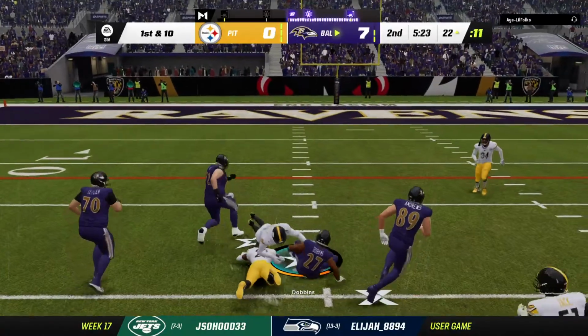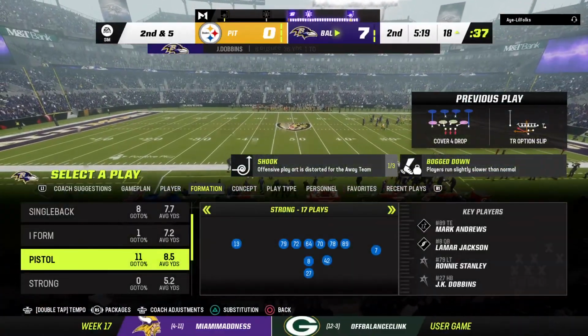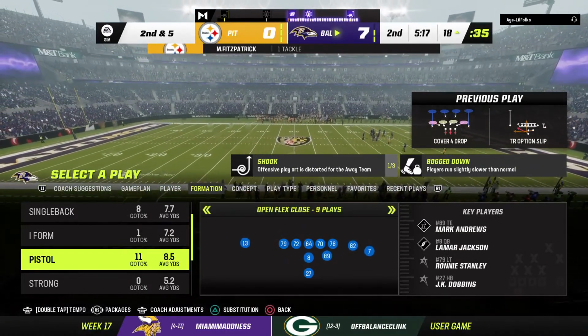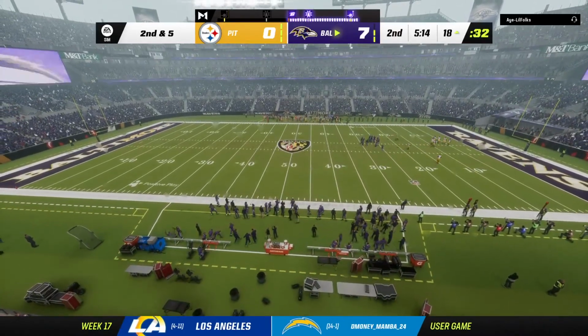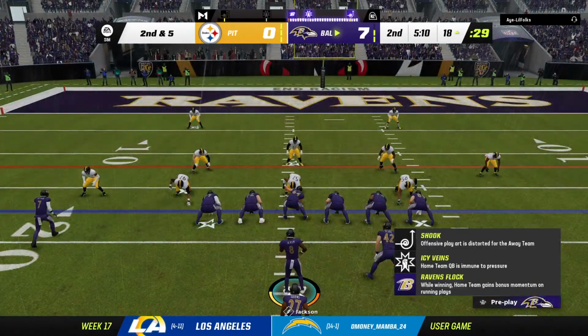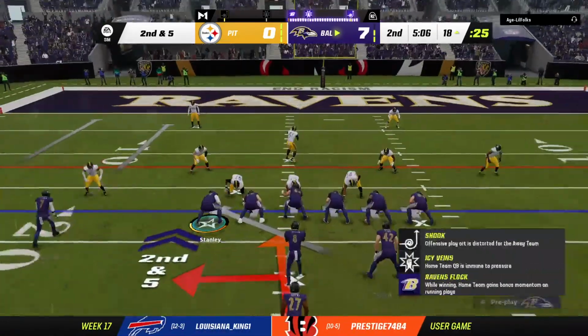Dobbins going to take the handoff on the option. And they'll bring him down at the 18-yard line. There on the tackle, Minka Fitzpatrick. That's a strong pickup right there on 1st down. And as this drive goes on, we're seeing an offensive line and running game imposing its will. After the pickup of 5, here's 2nd and 5.